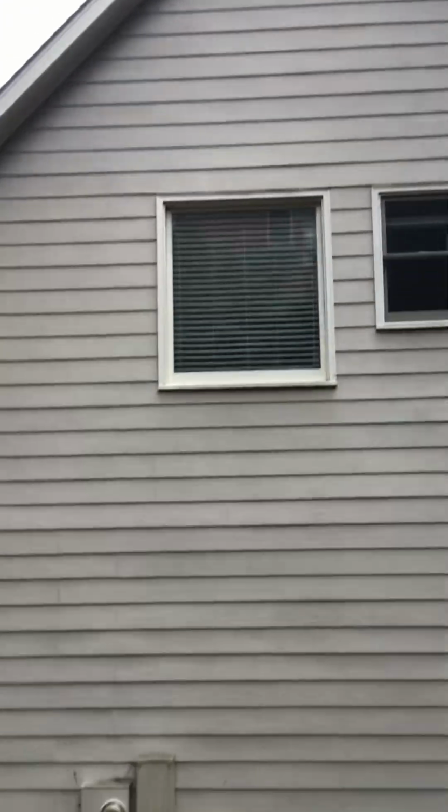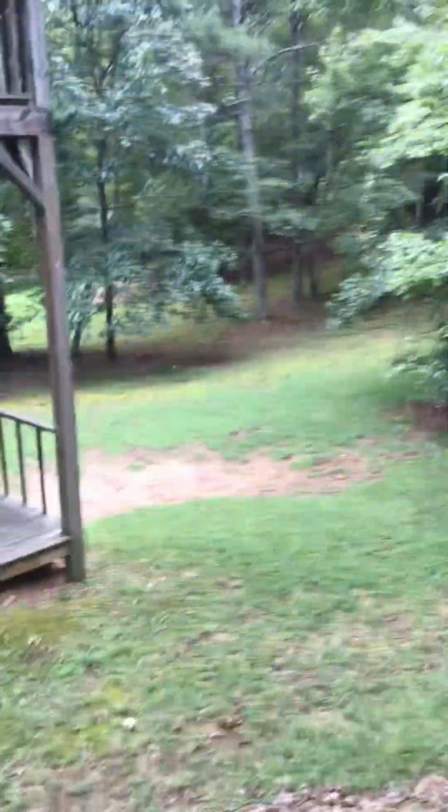Whoever redid the roof, they've got drip guard all the way around, which is great. The inspector noted there's a few shingles that need to be sealed and repaired up there.